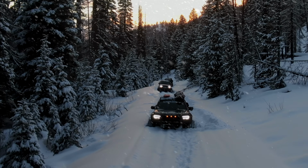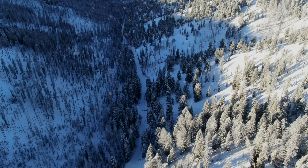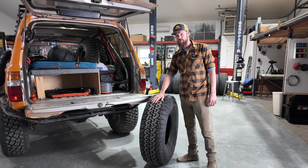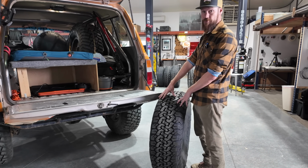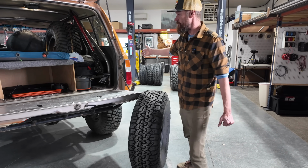Okay, so if any of you have ever been interested in snow wheeling or snow camping, I'm gonna take just a really quick break and I'll show you the setup. This truck is about to get changed out with the all-terrains. So these are 39-inch KO2s. It's the biggest all-terrain I can get. That's for better snow traction, so I'm gonna lose the mud tires.